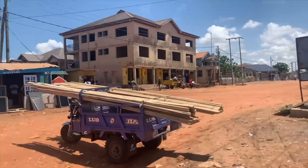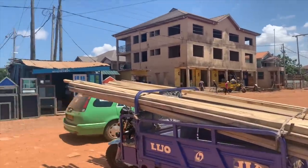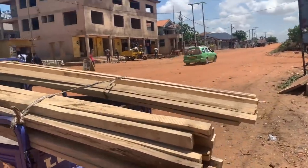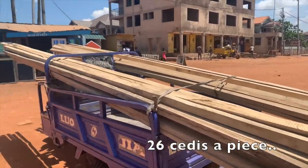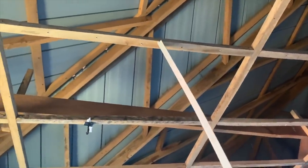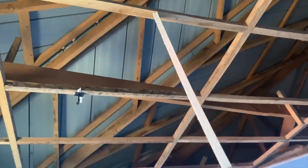So I had to buy wood because the wood that was used was really weak. I had to pay 700 CDs for all of this. See, it's very, very flimsy, so it can't hold the POP.